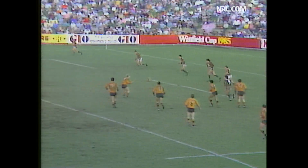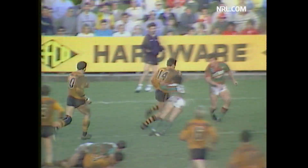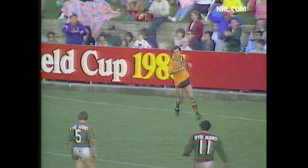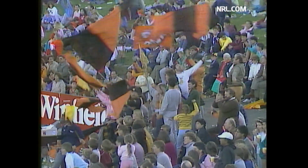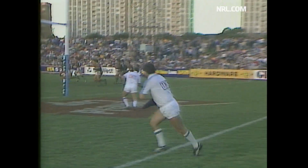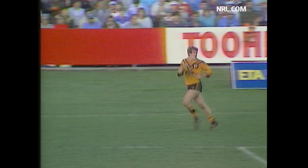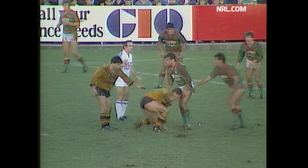Advantage of play by the Tigers. Bridge, long cutout pass. Owens, now Petherbridge. Petherbridge over the top. Davidson. Davidson scores. Balmain exploiting what appears to be a weakness in the South Sydney defence out wide. He likes kicking from this side of the ground, obviously. I tell you what, I thought it was 5 for 5, but it wasn't. 16-8, Balmain leading.